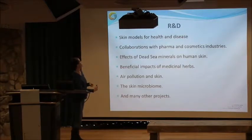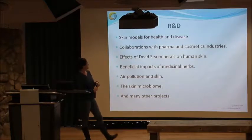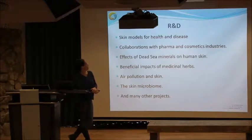And what are the projects that we are working on? We develop skin models for health and for diseases. We do a lot of collaboration with the pharma and cosmetic industry, as I said. And I also mentioned the minerals. We also mentioned the Commiphora here. There are studies on medicinal herbs, hair, pollution, and skin. An important issue today is the skin microbiome, which we heard of, and many, many other projects.